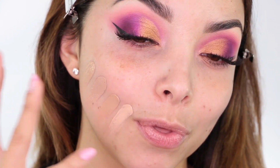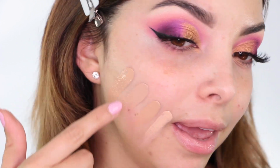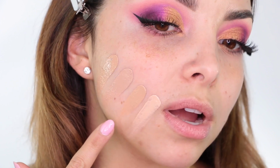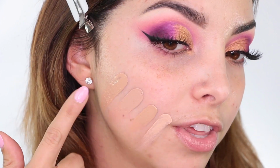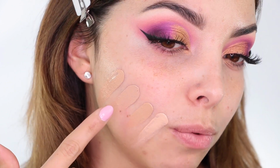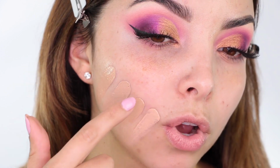They might have to mix foundations, like I am between this one and this one right here. So this one, I can see that it has a little bit of a yellow undertone. This one does as well. And this one is a little bit more on the neutral, but it has a little bit of that pink undertone. So I'm gonna go with this one.